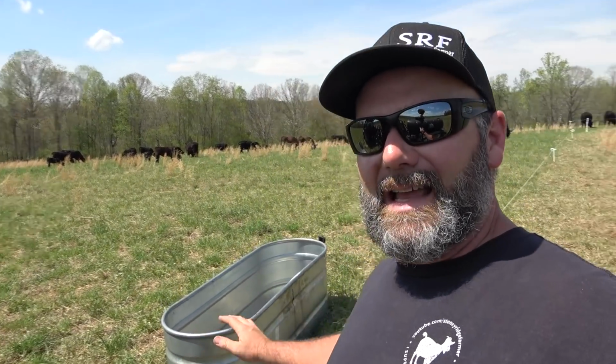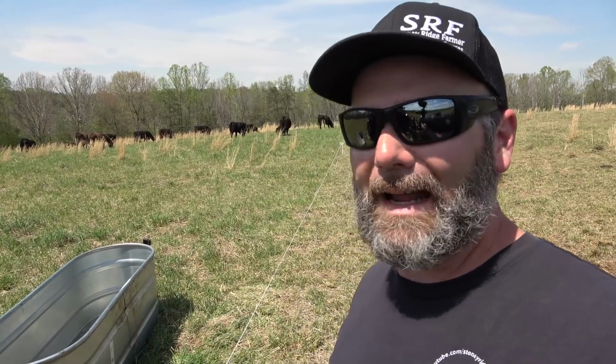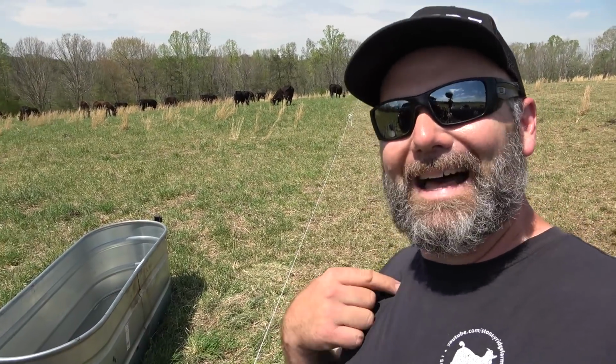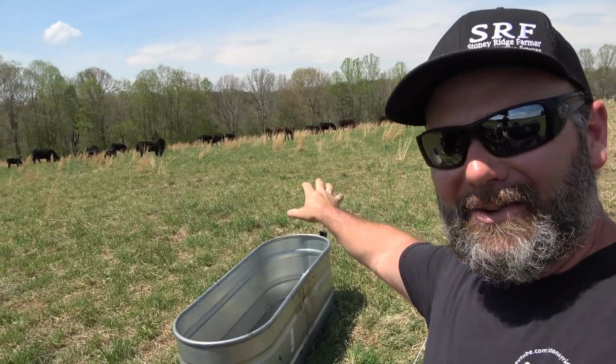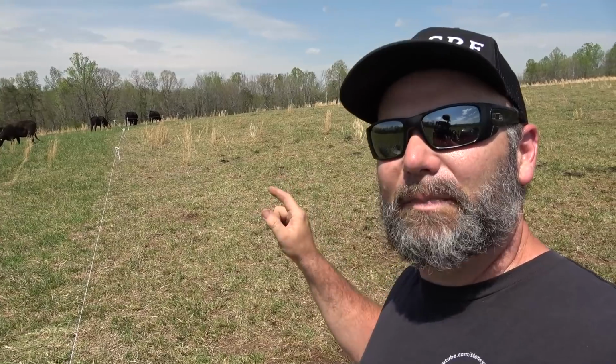Each one of those cows has had its turn learning the electric fence, whether it knocked the snot out of them or whether it gave them a little zip. But I've been shocked by it. It's not that bad, but it's enough to make you not want to touch it. I don't want to touch it. They don't want to touch it. And therefore, they stay in these paddocks. Green, not so green. The rain tonight is going to make this explode with growth.